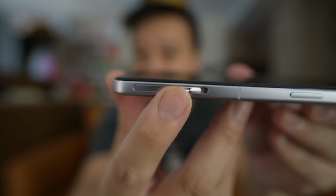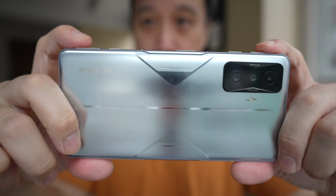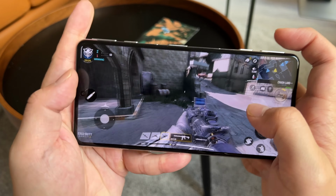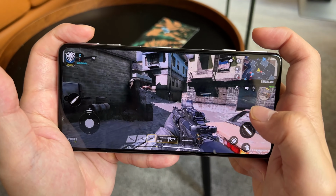But that's not what this phone is about. The highlight of this phone are these pop-up buttons. There are two of them on the right side, but they're meant to be used like this as shoulder buttons when you're playing mobile games. So yes, this is actually a gaming phone.